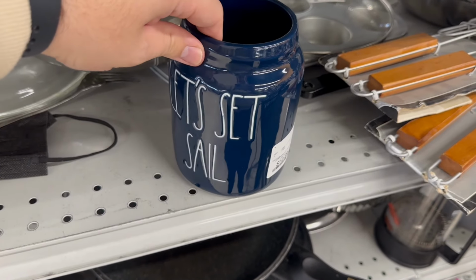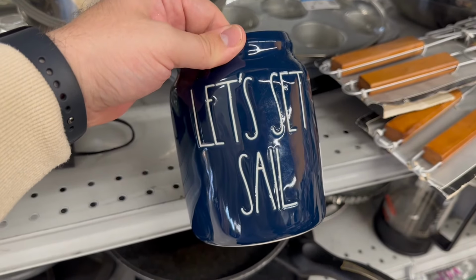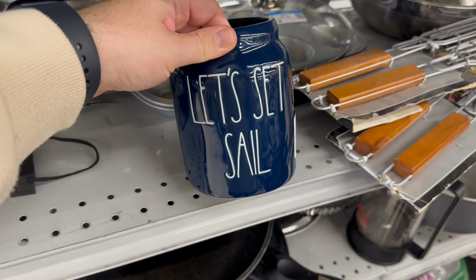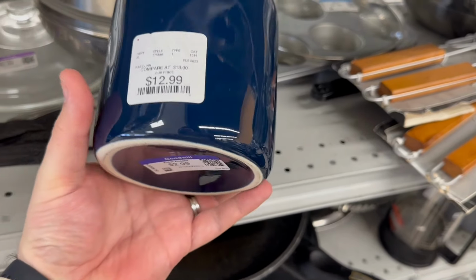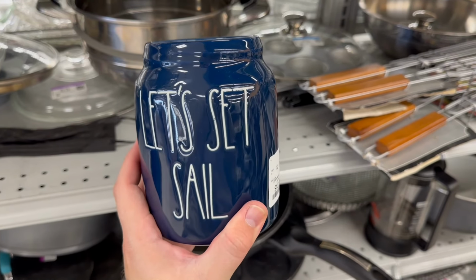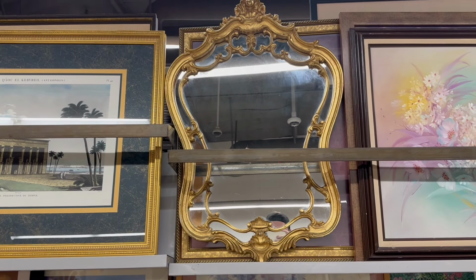Found this Ray Dunn canister, Let's Set Sail, but unfortunately it was missing the topper. I believe it is a topper of a ship with a sail. So that was still interesting. You can still use this piece in other forms in your home, and I just love it when I come across Ray Dunn.